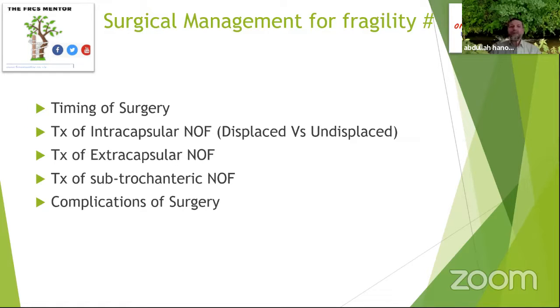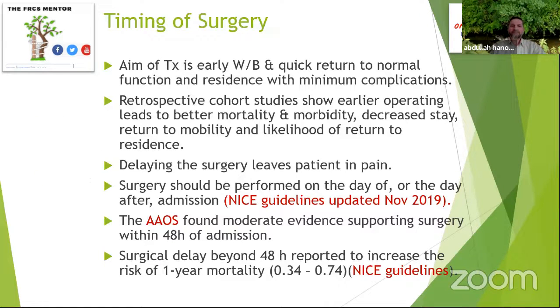Now let's talk about the surgical management. And the surgical management, I've divided that into timing of surgery, treatment of intracapsular, treatment of extracapsular, treatment of subtrochanteric fracture, and then a brief talk about the complications of surgery.